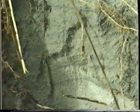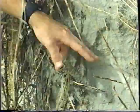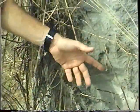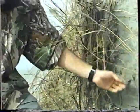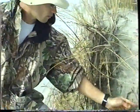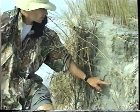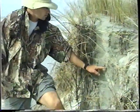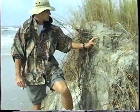Over time, you've had different events come in and lay down a layer of sand. Another event came in and laid it down here. That could be as short a period of time as just one tidal cycle. It could be several months. It could be a couple of years to get this much right here. So every time you have a big event come through, it leaves a little record of what it does. Take a look at that. There's your events right there, all the way up through the top of that sand dune.